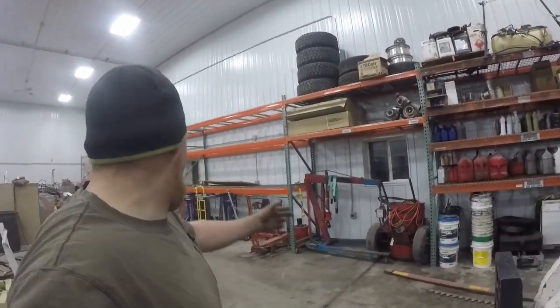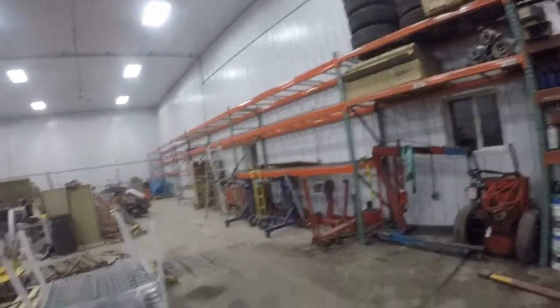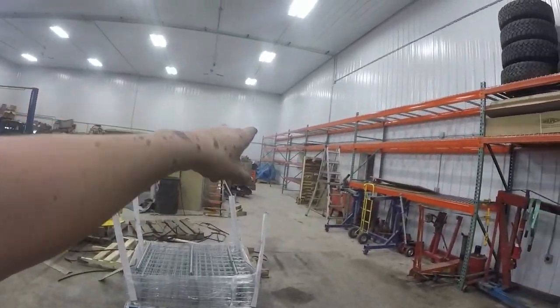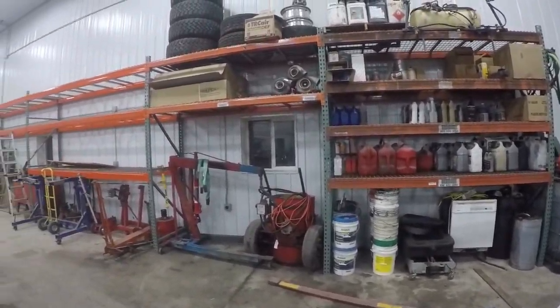Alright, so we finally got all the pallet racking up. Still got to put the wire rack on the end 2 down there. Yeah, I'm gonna call it a night.